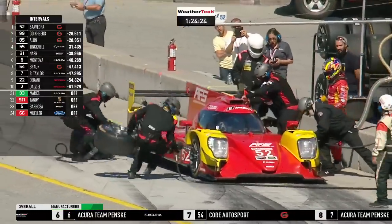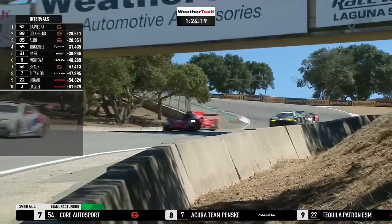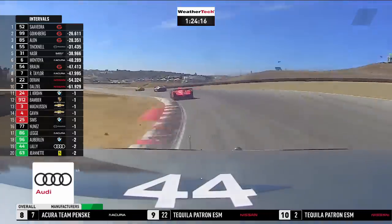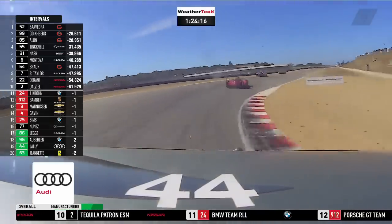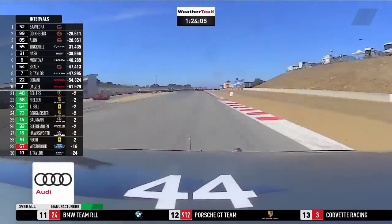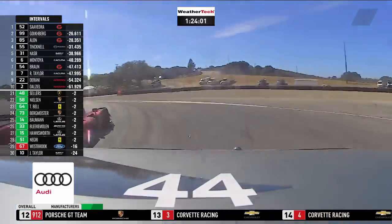As Sebastian Saavedra comes in out of the lead in the AFS Orica and will take on a new set of Continental rubber. Looks like Sebastian was getting out of that car as well. I'll confirm that in a moment. Shea confirming that in my ear. Thanks, Shea. Meantime, out on the circuit in GT Le Mans, let's give you the GT Le Mans rundown as part of our Cadillac in-race update.